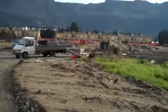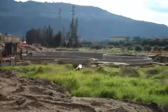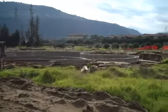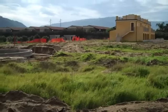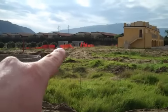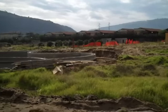But this is quite good because there used to be a row of trees here, which has now been completely removed. So this is the pool on this side. Pool here, and that is meant to be the kids' area over there, which I'm not 100% sure on, because when I was here last, that was going to be like a water purification area. So the kids' area, which is actually on the plans, I'm not sure what's going to happen with that.